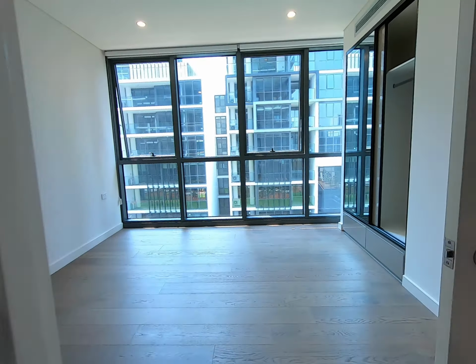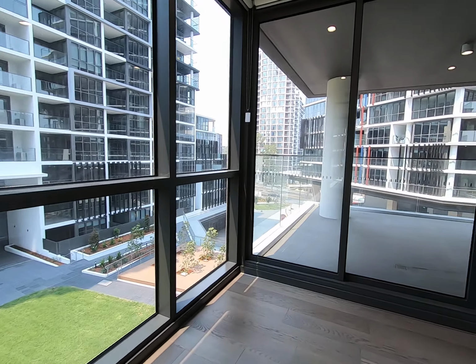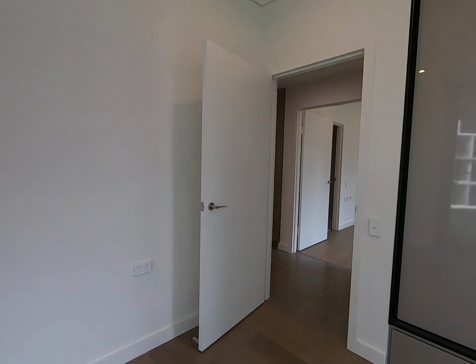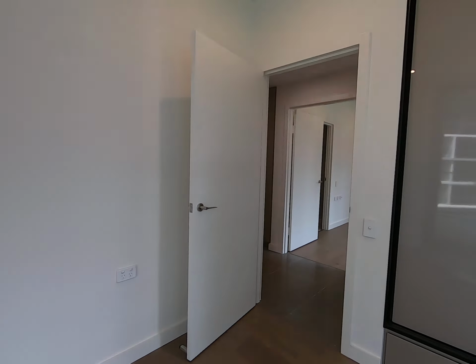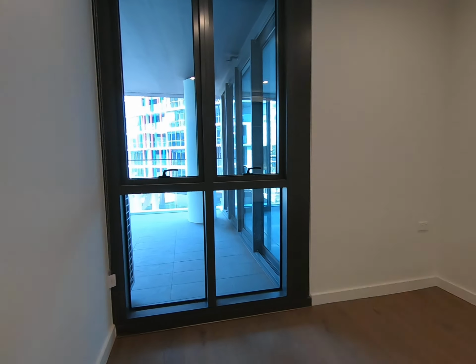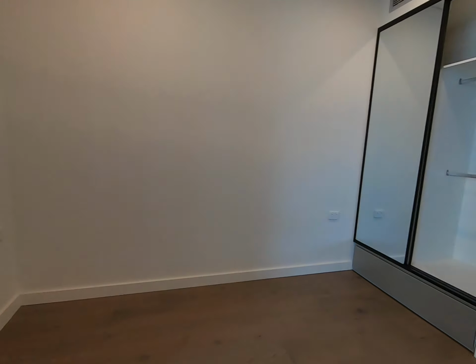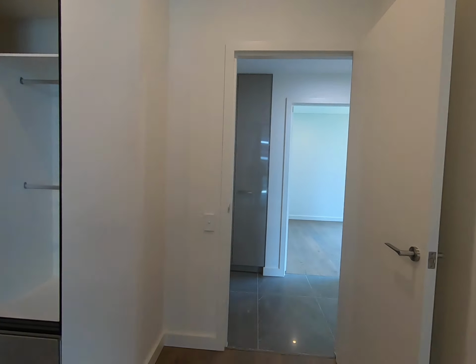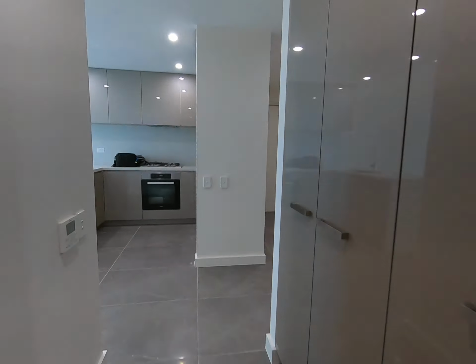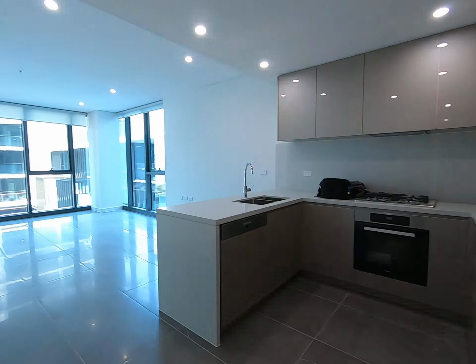Second bedroom. Third bedroom. Okay, this is 503.